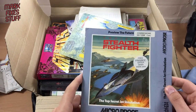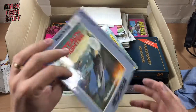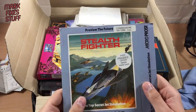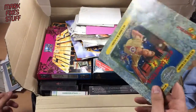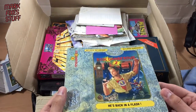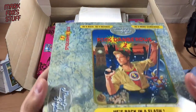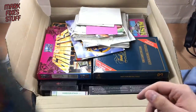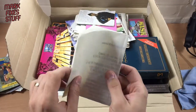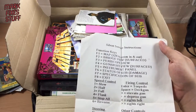Sleeve for Stealth Fighter. Free Frisbee offer. Only kidding. Commodore 64 128 cassette. Obviously, someone's had a little bit of a storage space issue. Rick Dangerous 2. He's back in a flash. Yes. My God, looks like Thomas Dolby. You came close, close but no cigar. Silent Service instructions. Someone had a dot matrix printer.